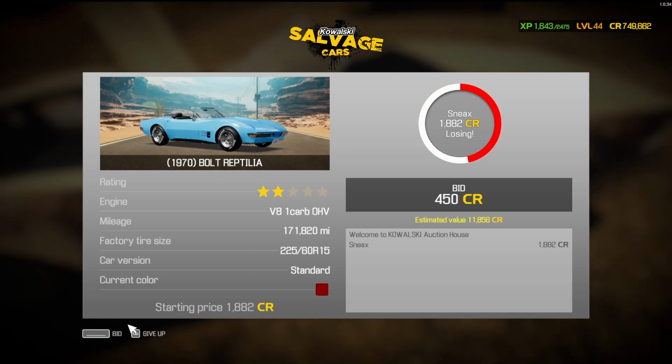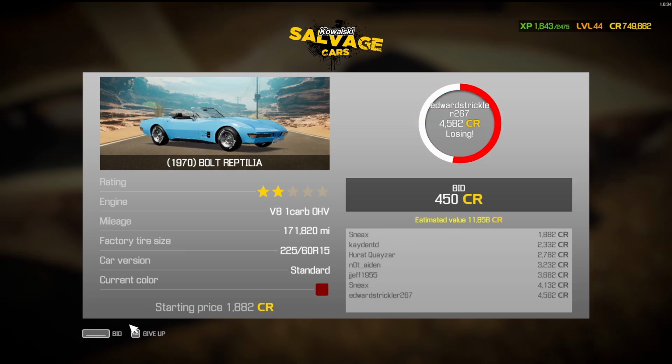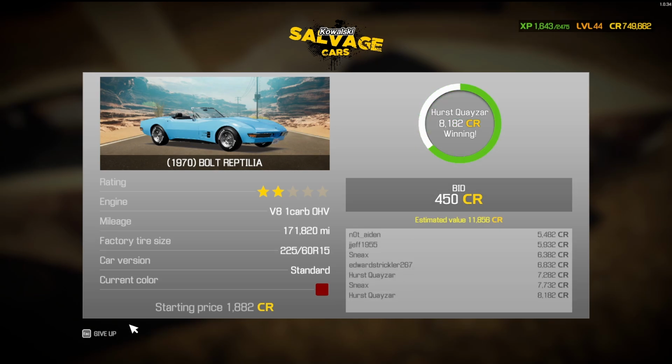So let's go ahead and start this auction. It is a vanilla car, but hey, who cares? Hopefully I can get it for less than 11.8. It's only 2-star, but the engine does look like I could probably salvage most of it and just spend money repairing it instead of replacing parts. So that's what I'm hoping for.